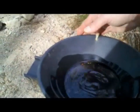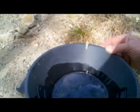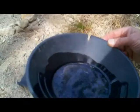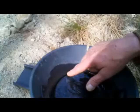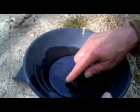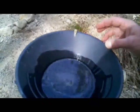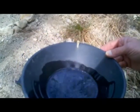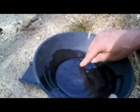Now I'm going to persuade all this stuff to come over here out of the black sand, and that'll give us a better count here. Let's get this stuff moved here a little bit. We have a very heavy silvery material in the black sands here that, you know, it's the last thing to move. Your black sands will move, and this silvery stuff just sticks and sticks and sticks.